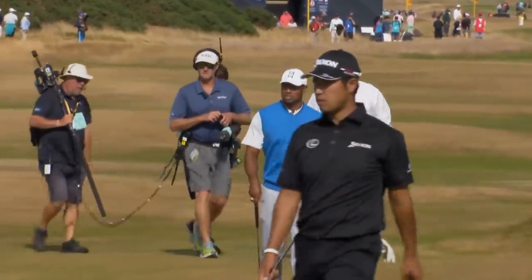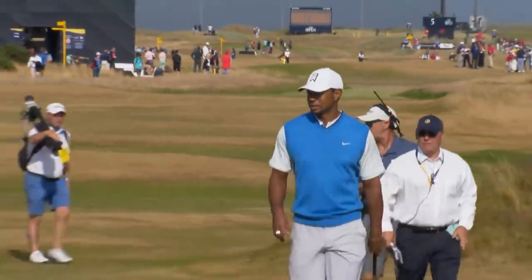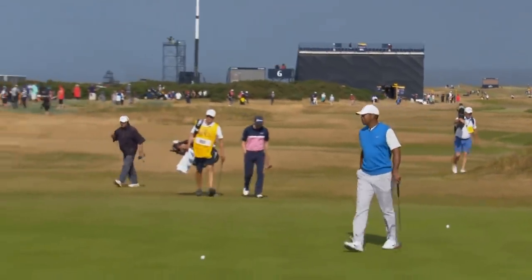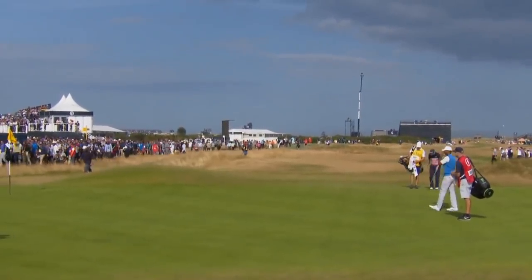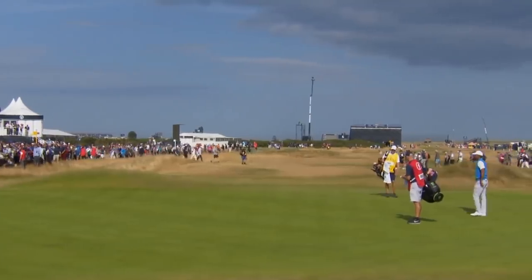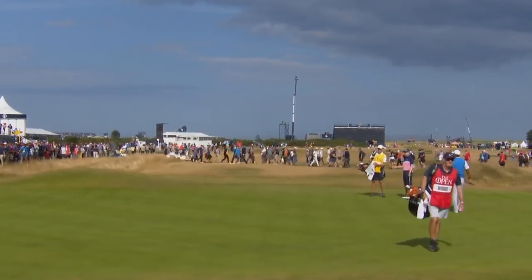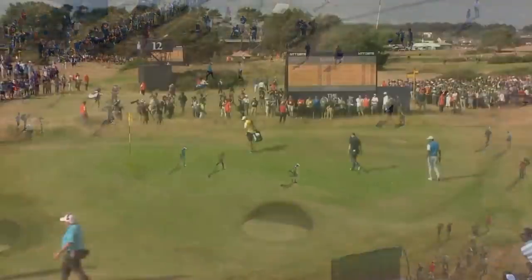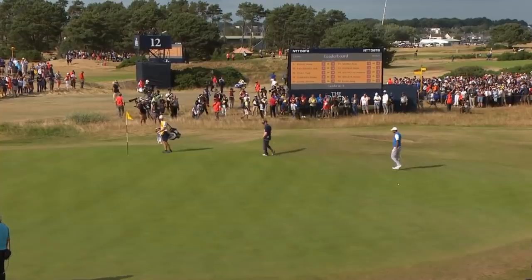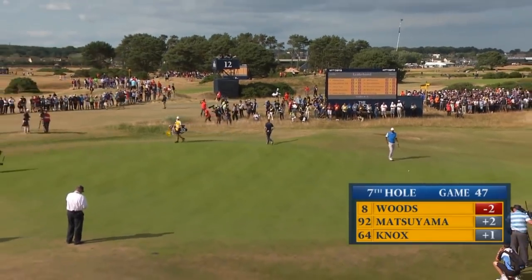Just the way he's walking, you know. A couple of years back, he could barely walk. Tiger rang his caddy when he was laid up with his injuries and said to him, you know, I'm going to be out for quite a long time. Joe, you go and find yourself another job. And his caddy said straight to him, I'm your man. I'm sticking with you. Well, that's fantastic.